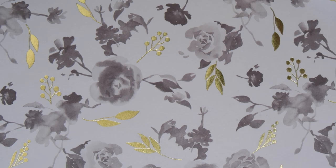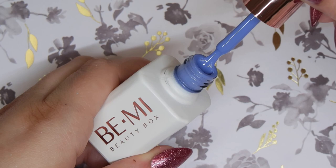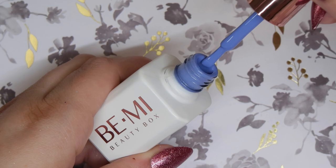This is 16. 16 is a really nice blue. It's such an interesting color. It's not a periwinkle. Well, it's kind of borderline periwinkle. Definitely a little bit more on the blue side with some gray undertones.